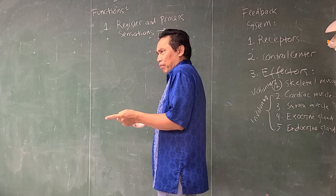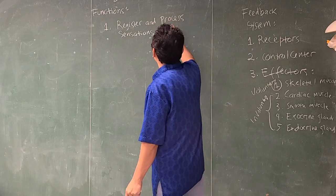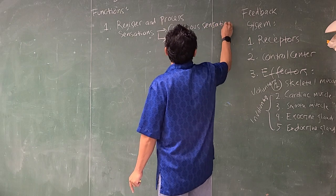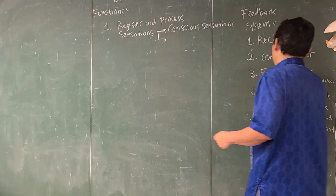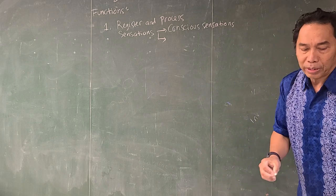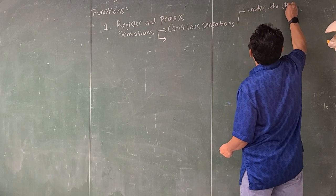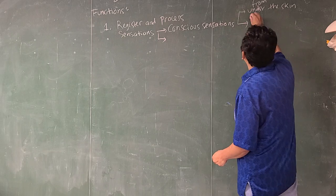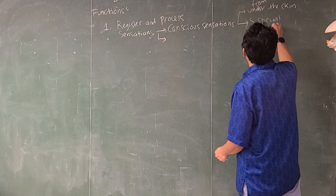The one that you really feel, like for example, somebody touches you, can you feel it? Yes, that sensation is called conscious sensation. This is mostly coming from our skin. Our skin has a lot of conscious receptors that carry the conscious sensation. So conscious sensation is from under the skin, and then from five special receptors. Remember, this sensation is coming from a receptor.